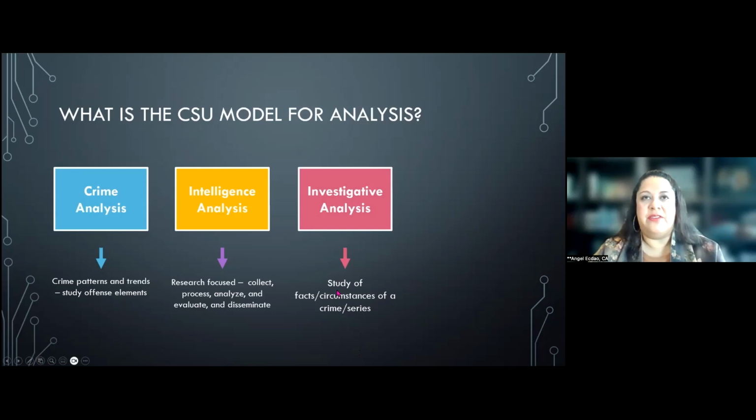Another large area of use is in investigative analysis. This focuses on the study of facts and circumstances of a crime. Analysts in this area are sometimes embedded in an agency's investigative unit to work alongside detectives to assist with investigations such as robbery, homicide, burglary, assault, and so on.